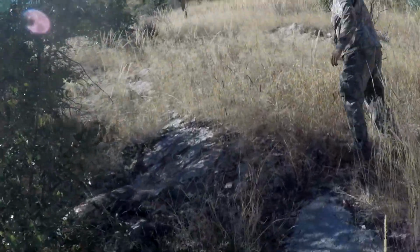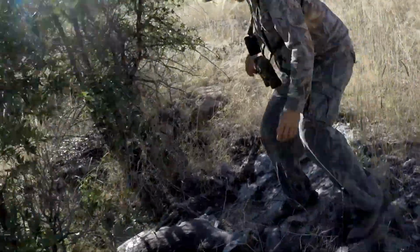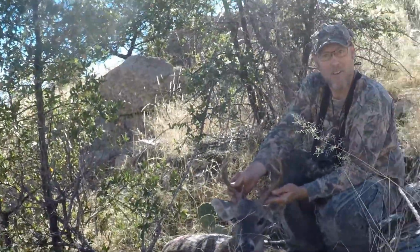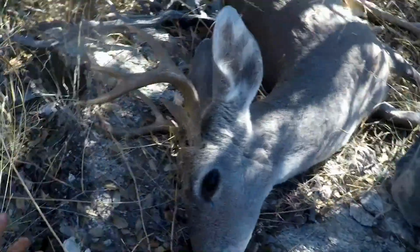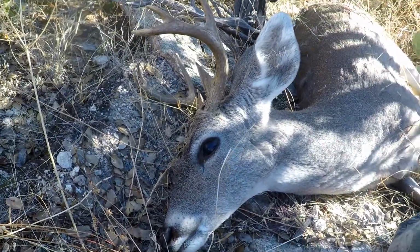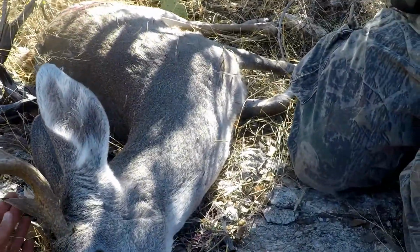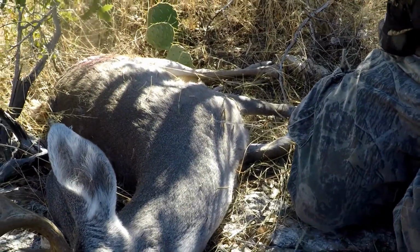Oh, look at that dude. Oh my gosh, he's great. He's awesome, huh? He's fantastic. Muzzleloader buck. Yeah, he's a nice buck. He's really nice. You know, these Coues deer, they don't get real big. I'm super happy.